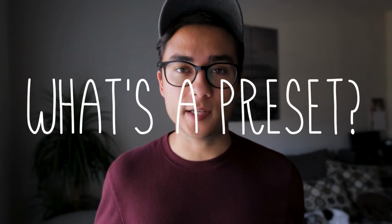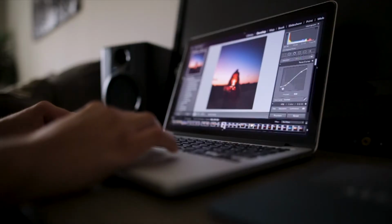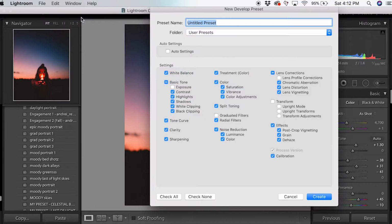For any of you that don't know, first let's define what a preset is. Pretty much when you make an edit in Lightroom on a photo, let's say you adjust all your basic settings like exposure, contrast, shadows, blacks, and then you go to the tone curve, you edit your colors and the HSL sliders, split toning, any sharpening, any grain, any of that, and then you save that as a preset so you can put that edit later on other photos. That's essentially what a preset is.